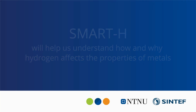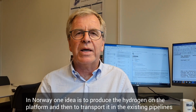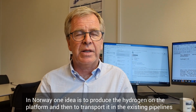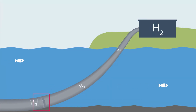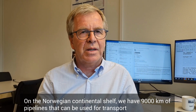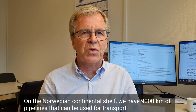In the future, hydrogen will be an important energy source. Hydrogen can be produced in different ways, but in Norway, one idea is to produce the hydrogen on a platform and then to transport it in the existing pipelines. On the Norwegian continental shelf, we have approximately now 9,000 kilometers of pipelines that can be used for transport.